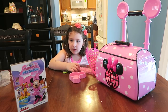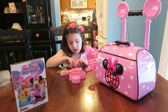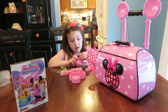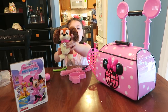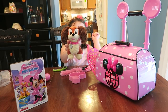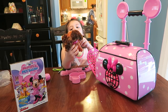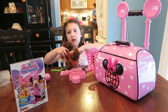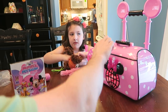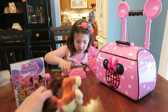The collar was a little bit tough to open, but with your mom or dad's help, you shouldn't have a problem doing it. There you go. Sky, show us what Fifi looks like with her collar on. How cute is that? That's very cool. So now you can put all that stuff right inside her pet carrier, right? You're gonna take the collar off? I just put it on. I just wanted to see how it looked. Oh, okay.